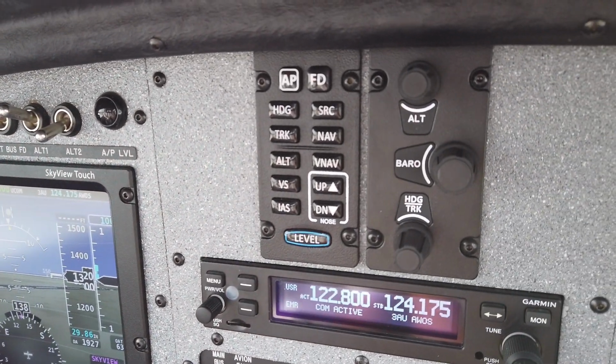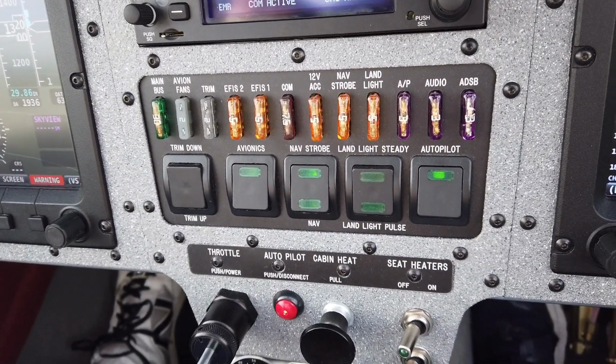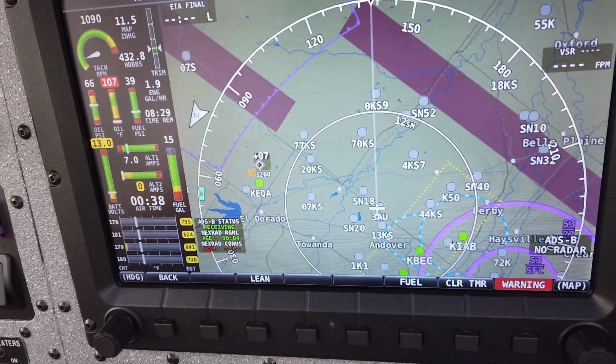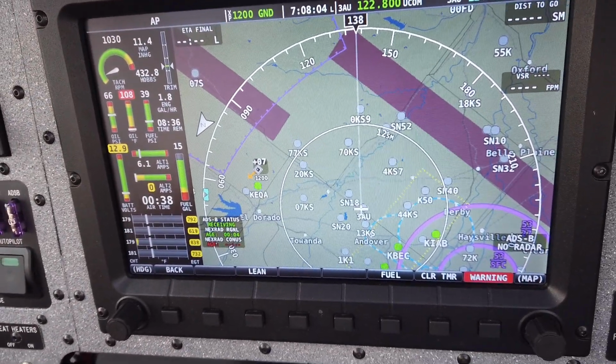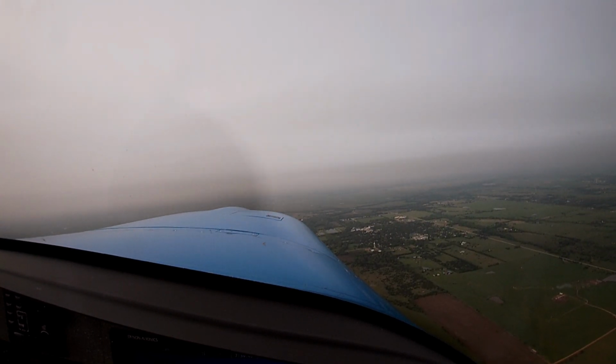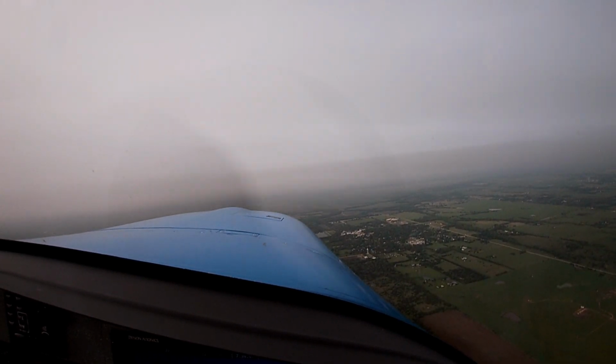Well, there's the first bump I've felt since we've been flying. Is that a little grass field down here? It's not showing up on the screen here, so it must not be. It sure looks like you could land the plane there. It does, don't it? I wonder what that is.